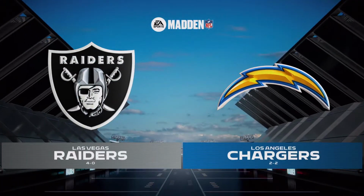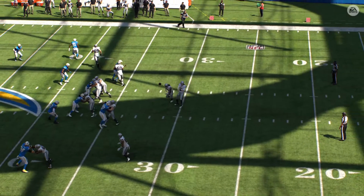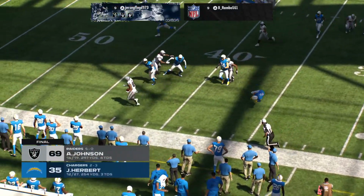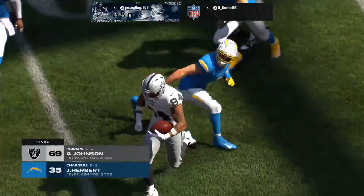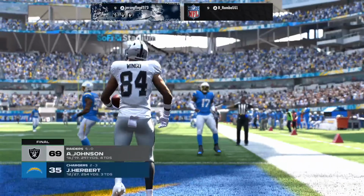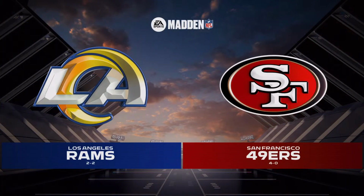From there, we go to SoFi Stadium in Inglewood, California. Let's check in on the Chargers. They're playing host to the Las Vegas Raiders. And this is the Raiders wideout. You just got to figure out a way to get the ball into his hands. He takes the screen pass, and he is gone. Mark it down as a 65-yard touchdown catch.